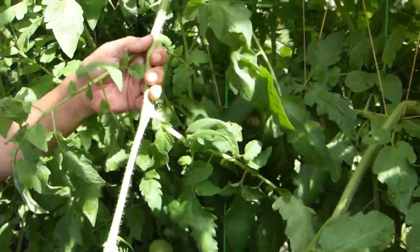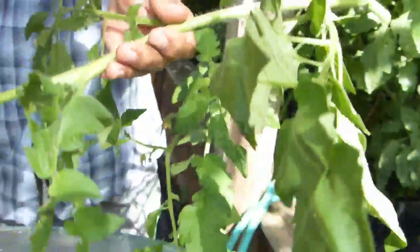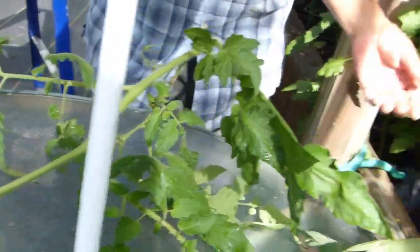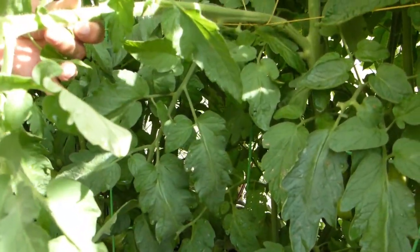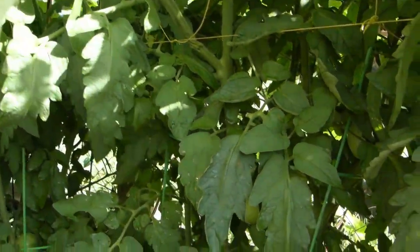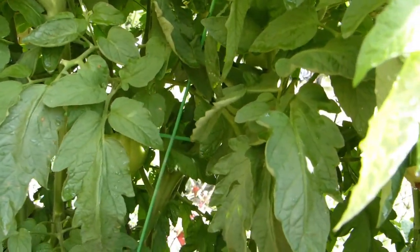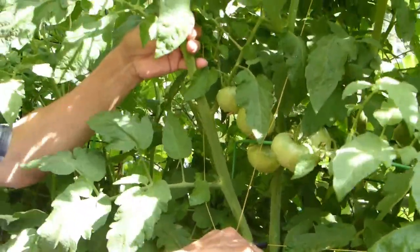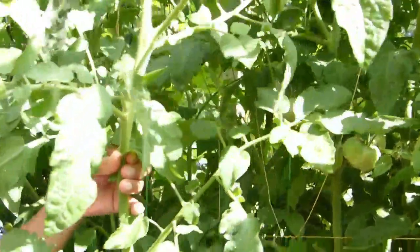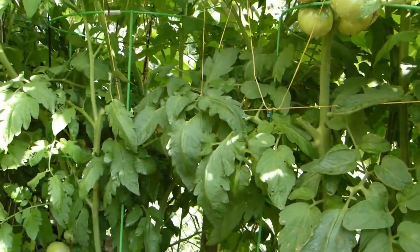We decided that we are just going to prune this branch right there that broke off during last night's heavy downpour. We'll just go ahead and prune that up as well. Yes. And that'll make that plant a little lighter.